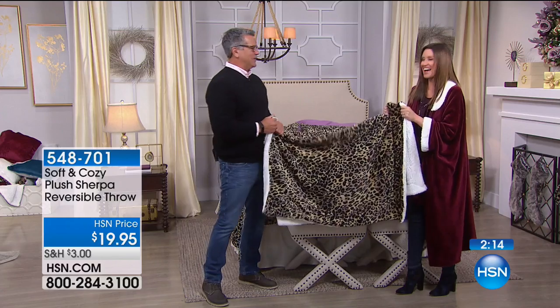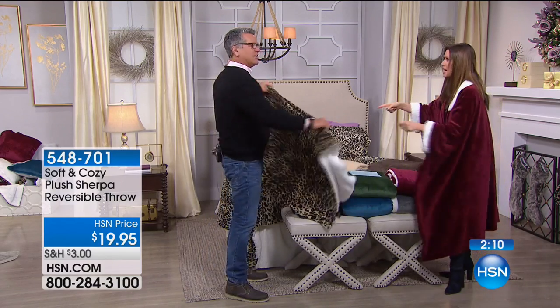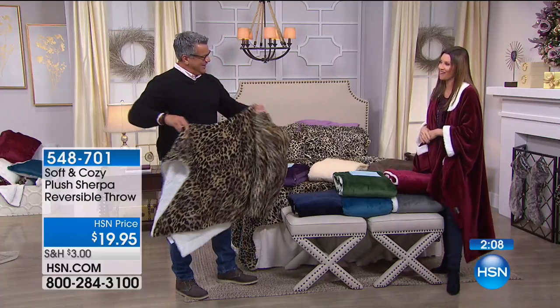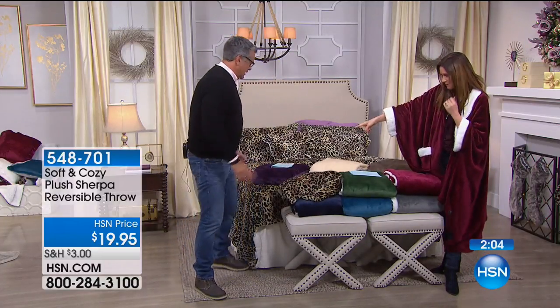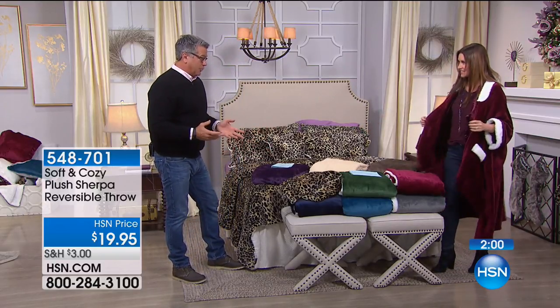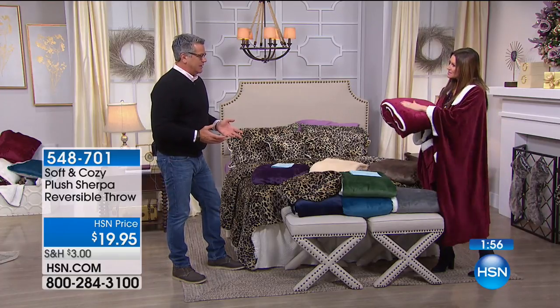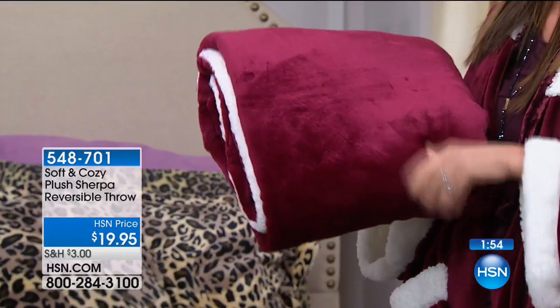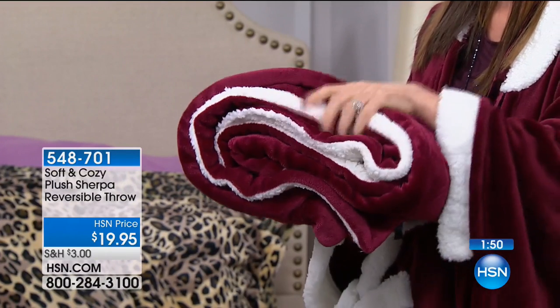What's your favorite color, by the way? Actually, I like the leopard, but I think I'm in love with this plum. I don't know if leopard is a color. It is now. We kind of made it a color now. I like the plum, that one right there. I like the Santa Claus color that you have, that burgundy red one. This one goes with the angel wrap, that's the one you had at the beginning of the hour. You could just put a big bow on that and send it to anybody, the person that you know that's always cold.